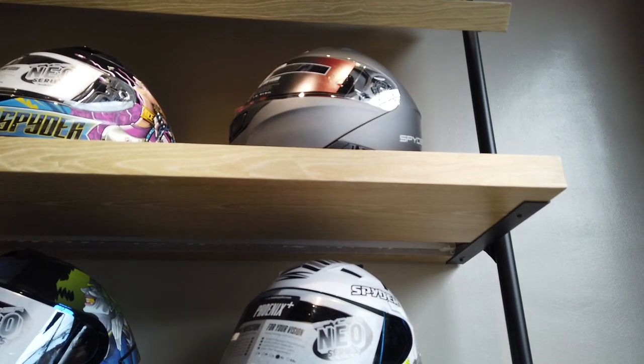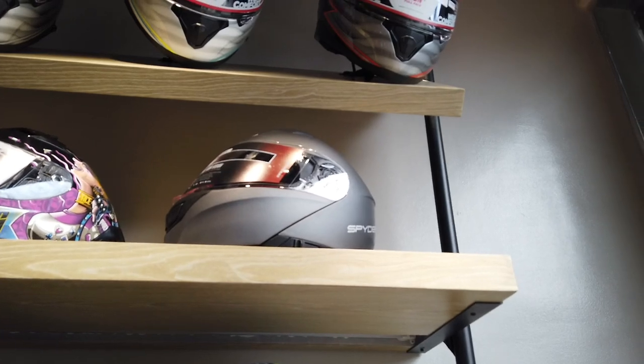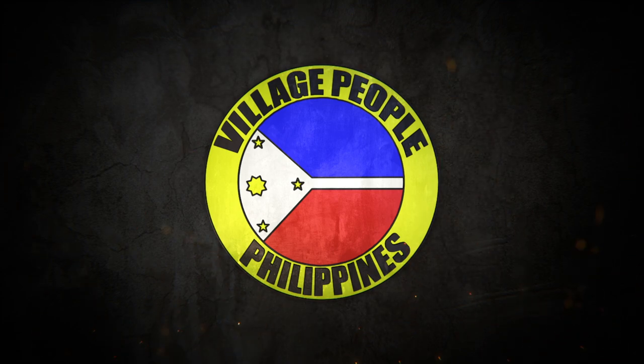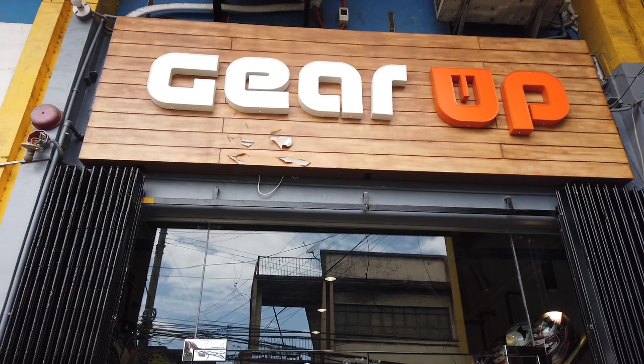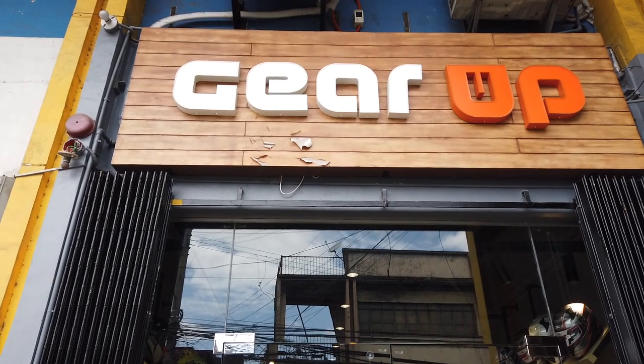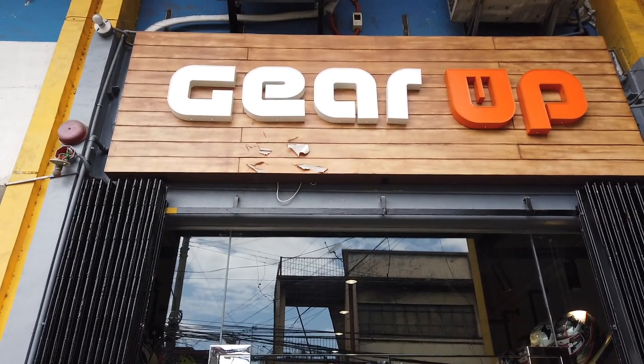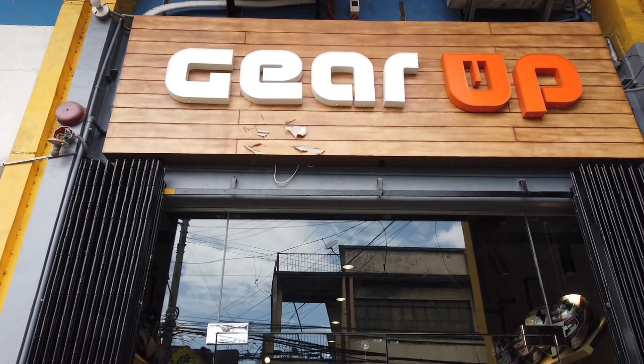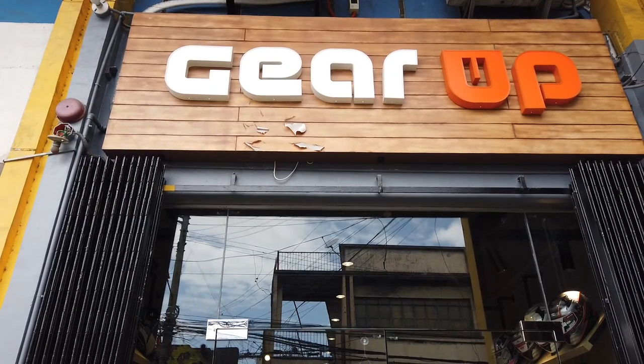So here are the different kinds of helmet that they do. What you're looking at here is the Gear Up shop. It is one of the authorized shops for Spider products.